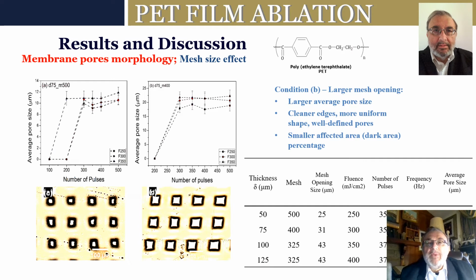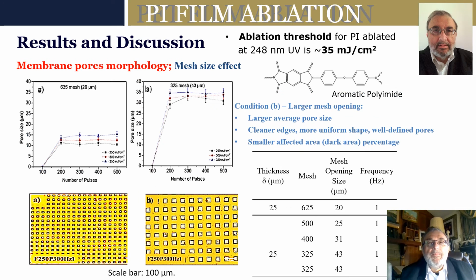Typically, the lowest energy for pore size is a more or less linear function of the thickness of the film. Here, the lowest energy is calculated by fluence times number of pulses times the perforated area. As far as the effect of the mesh opening is concerned, we have shown that larger mesh openings obviously result in larger average pore sizes, cleaner edges with more uniform shape, well-defined pores, and a smaller heat-affected area or dark areas. As you can see here, as we increase the mesh size, the heat-affected zone decreases. This is with the PET film, and the same result is also observed with the PI film.